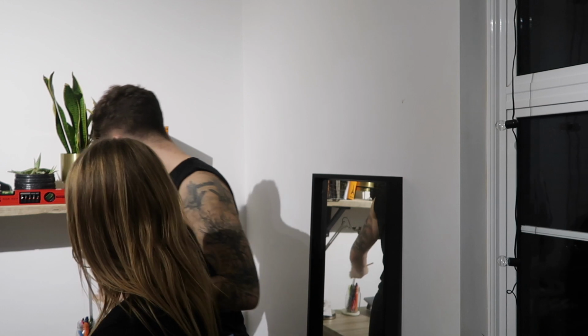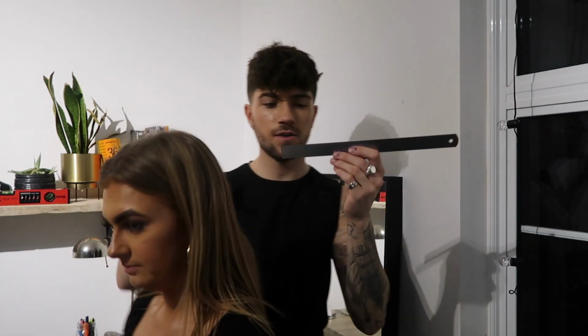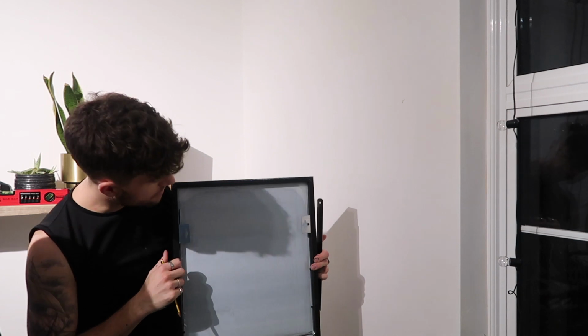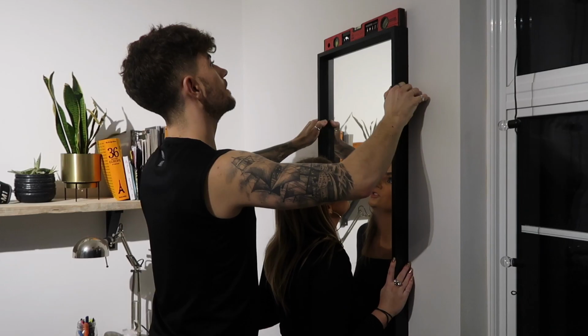Okay, second mirror is going on the wall. Do you want me to hoover? Yes, please, just in a second. What I need to do is measure the distance between the top of the mirror and where the hooks are on the back, which I think is relatively straightforward. Yeah, they're here, so wherever I've just marked the top, which I didn't, then I'll do that, and now I'll do it. Just loosen up.